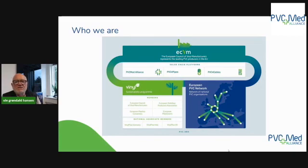We have in ECVM 3 value chain platforms. We have a platform for some of the main applications, not main when it comes to volume, but main applications when it comes to the application. We have PVC for cables, PVC for pipes, and the PVC Med Alliance, which I will represent today.